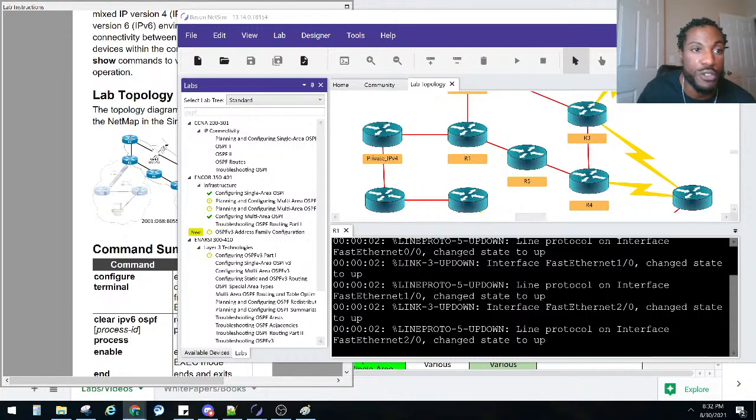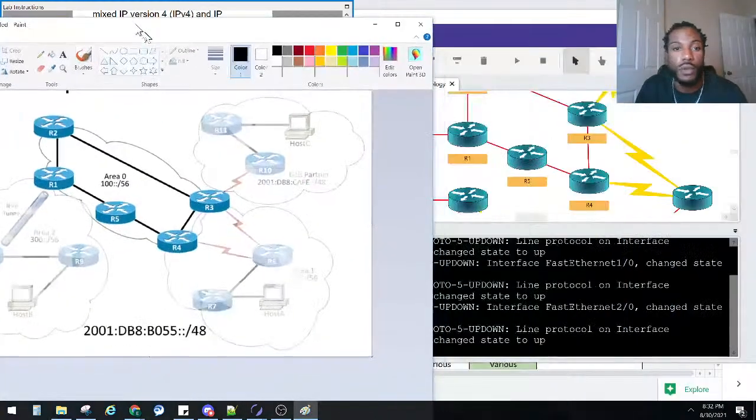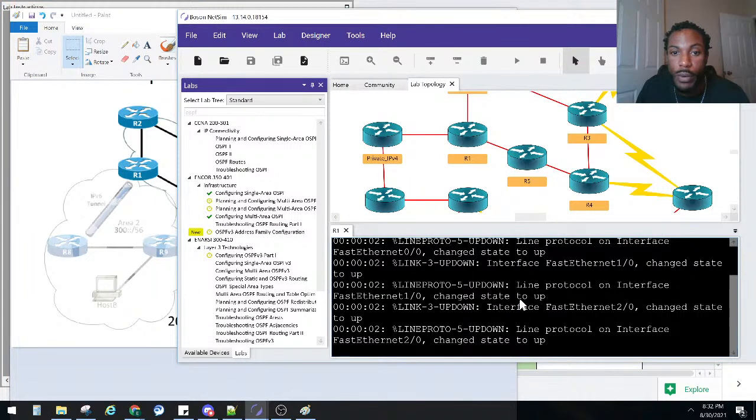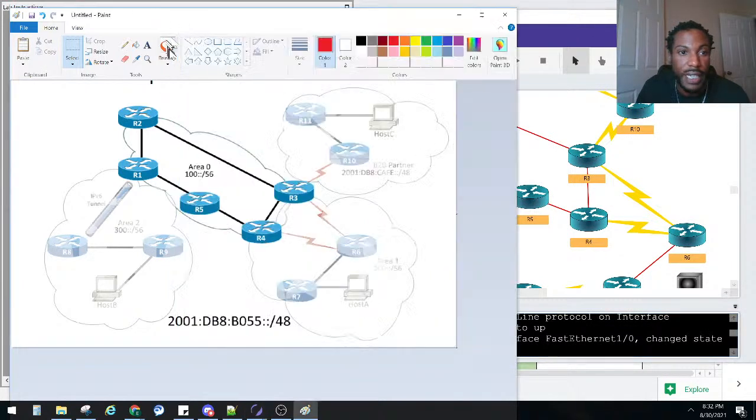Today we're going to do OSPF version 3, which is basically the IPv6 version of OSPF. This is the lab we're going to be working with. Let me bring up that topology. It's a pretty sizable network here, about 10 routers. But don't get intimidated. We're only going to worry about these guys that are highlighted right there, those 5 routers.